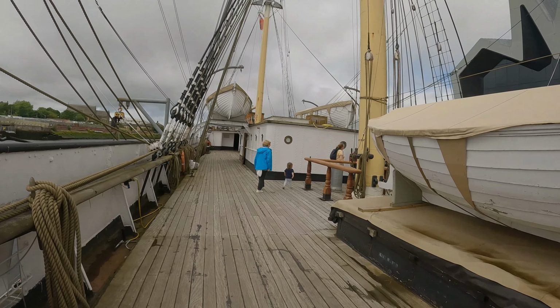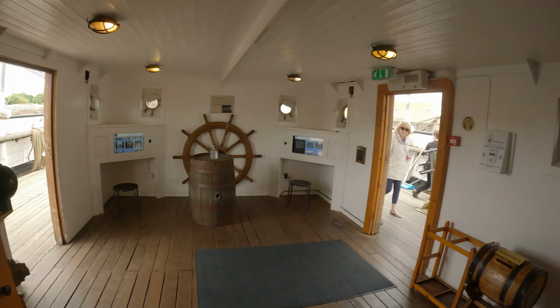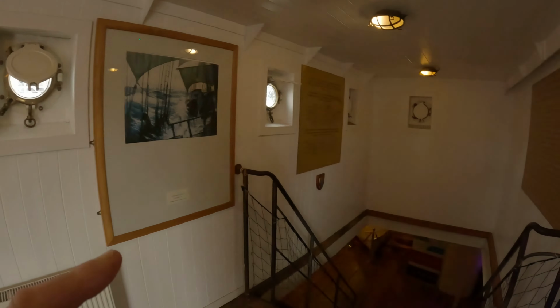So just a quick one on the ship. You can get all over it. You can go everywhere. In there is where they slept, and there's the galley where they cooked, and there's some lifeboats, and we're going to go up on the top deck and see where they steer it from. So if you're into your tall ships and your boats, definitely worth popping out the back here and having a quick look at this. We have come inside, and you can even go down into the hull below.